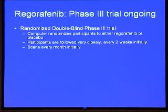And I want to talk a little bit about the phase III trial design. This is a randomized, double-blind phase III trial. And what that means is, in contrast to the phase II trial, where you enroll a relatively small number of patients, everybody gets the drug, starts at the same dose, and then are followed, what a randomized phase III trial does is the computer decides. The computer randomizes you to one arm or to the other arm.